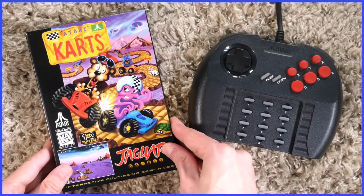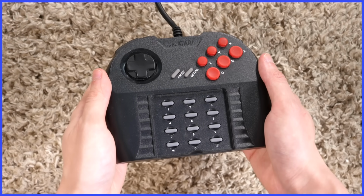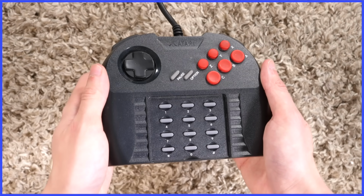A handful of titles do support the thing in more dedicated ways. It's easy to say, this is the definitive Jaguar controller.